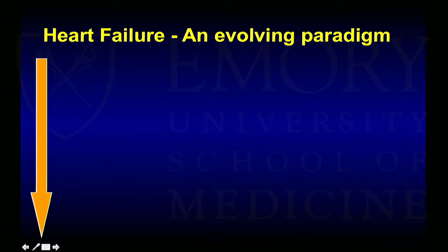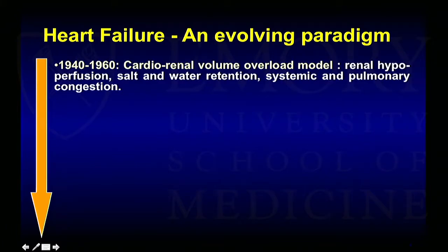I thought the best way to approach this is in a historical way. Heart failure therapy in the 40s and 60s consisted mostly of diuretic therapy. The main idea was that the kidney is the organ keeping an eye on the heart. When the heart is not doing well, the kidney will start to retain salt and water. The volume overload that accompanies this will cause the symptoms, congestion, but also progression of heart failure. Unfortunately, diuretic therapy alone has not been proven to really improve mortality.